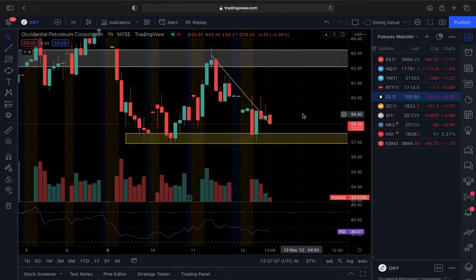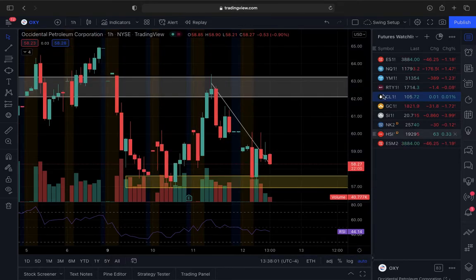But oil remained strong. That's what was sticking out to me. Oxy showed weakness, but oil remained strong. So here's what's going on inside my thought process. Okay, oil remains strong. Oxy is following SPY's weakness. What happens if SPY reverses? And that's exactly what we got. SPY started to reverse to the upside. Oil remained strong. And now let me pivot to oil again.